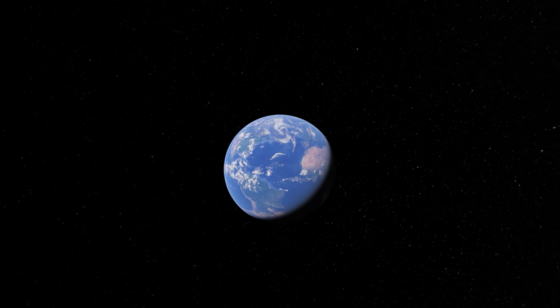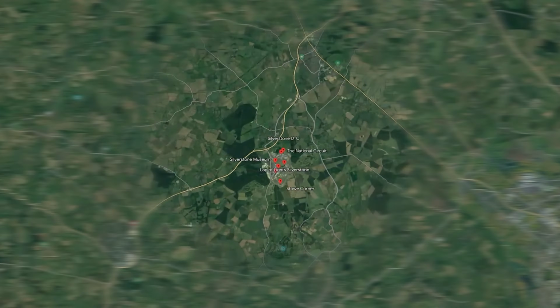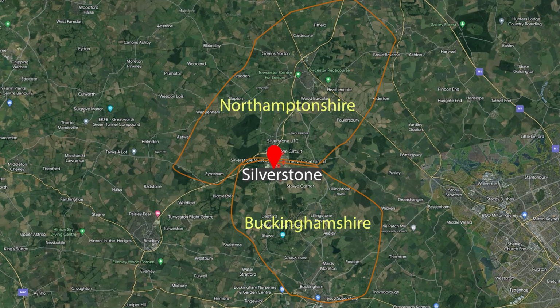Well, first we need to know where Silverstone is in England. You can see here it is close to Northamptonshire Village and Buckinghamshire, as well as on the site of the Royal Air Force bomber station, RAF Silverstone, which was in operation during the Second World War between 1943 and 1946.